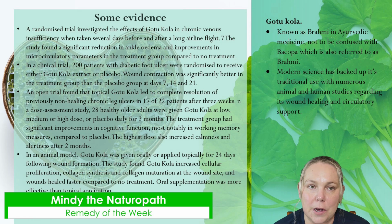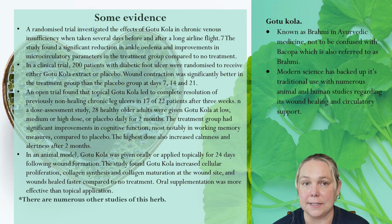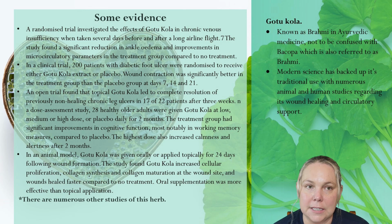So there was a randomised trial that investigated the effects of Gotu Kola in chronic venous insufficiency when taken several days before and after a long airline flight. The study found a significant reduction in edema and improvements in microcirculatory parameters in the treatment group compared to no treatment. So we know that when we're on a flight, we do have that risk of varicose veins and we do have that risk of edema.